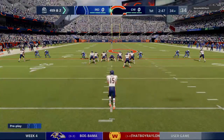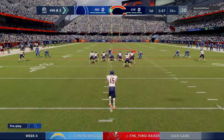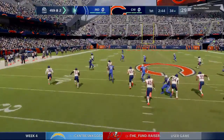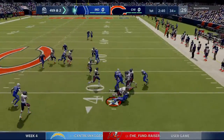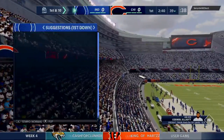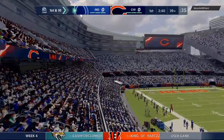Here comes the Bears punter now, as he'll punt it away for the second time. Just a 30-yard punt that time. And possession will switch hands, 1st and 10 at their own 39-yard line.